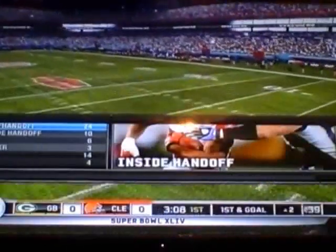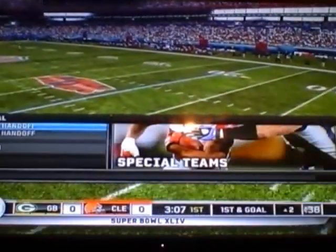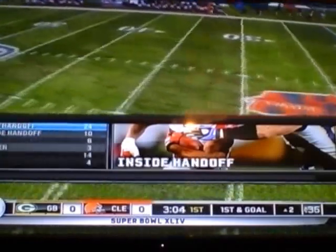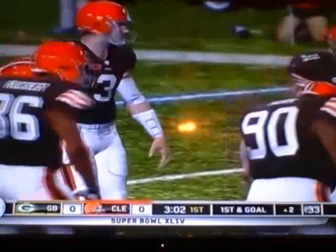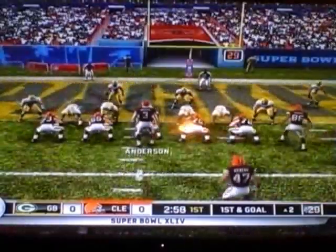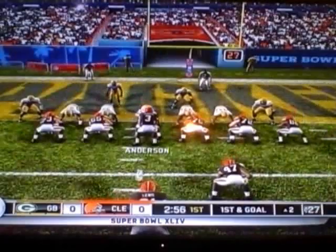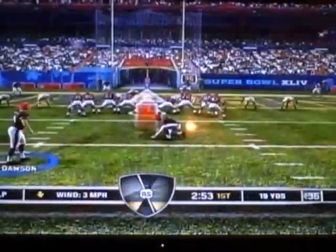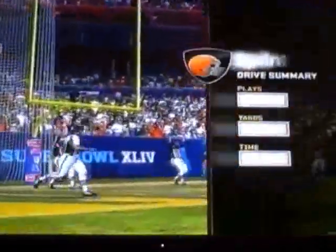The Browns are putting together a good-looking drive here. That's their third first down. First down now, they'll be looking for 6 points here. Straight ahead with a fullback. Let's get into the end zone first. Great job by the big man up front there. It was simply patient running behind good blocking.